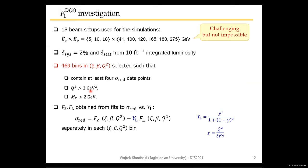So first, we looked at the possibility of measurements. Three more minutes. Okay, thanks.